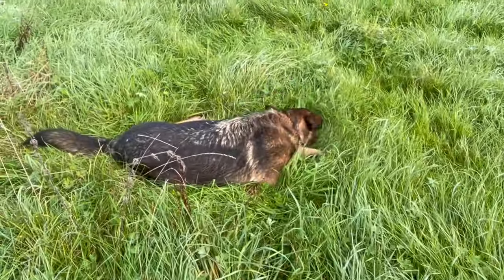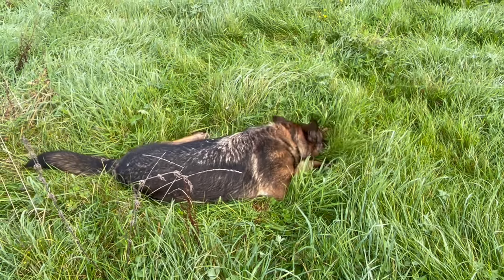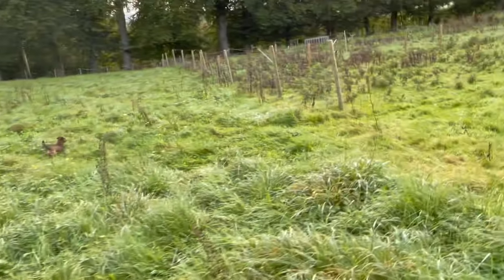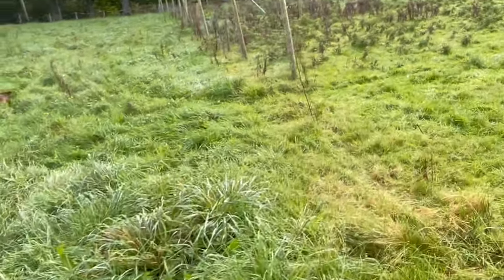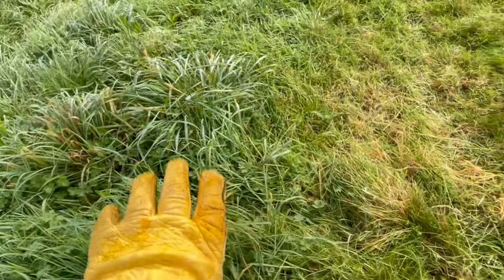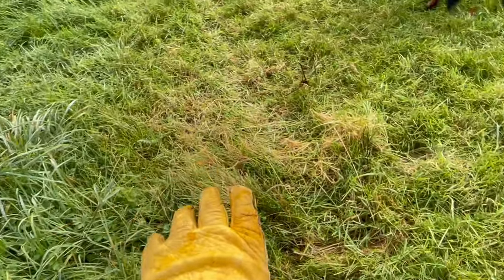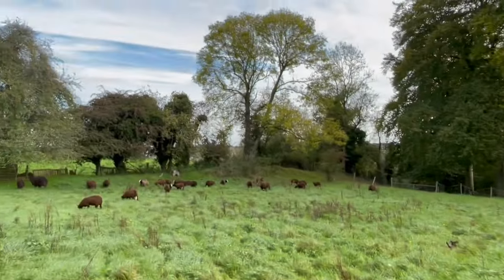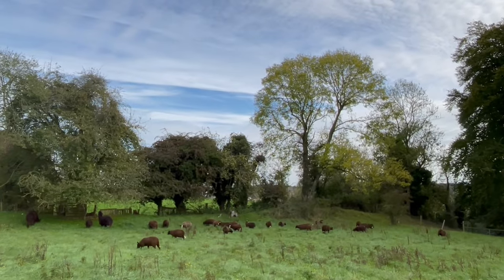And you're rolling around in it. What are you doing there? Did a fox mark that place? Anyway, they are going to have a lovely time. You can see that's the fresh stuff. You can see how they pushed the fence and grazed all the way up to it. They just, lambs are always spoilt. They like the best stuff.